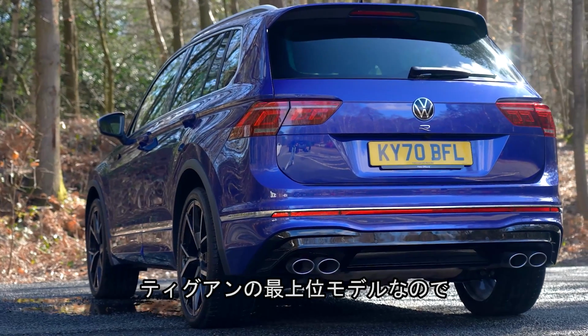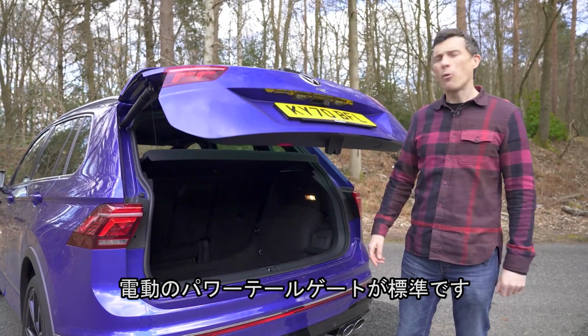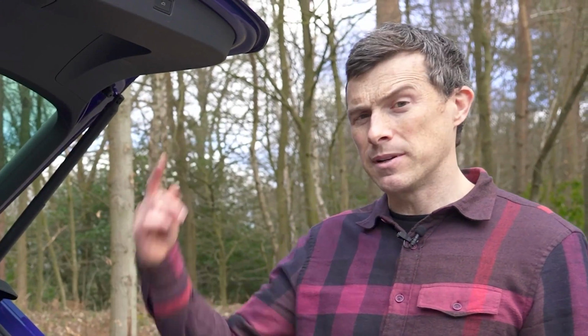Being at the very top of the Tiguan range, the R comes as standard with an electronically operated tailgate. I hope the car is quicker than that is to open.